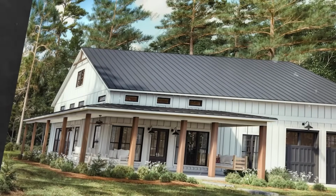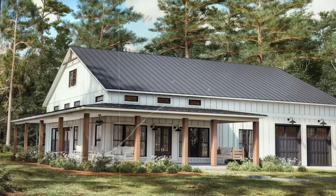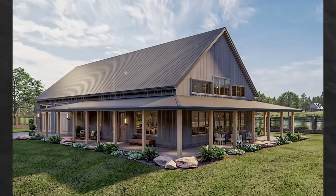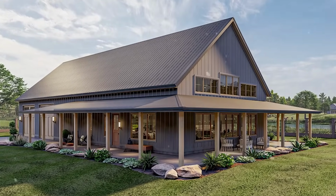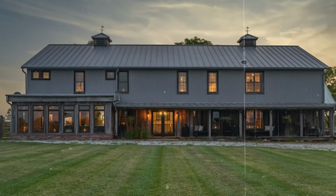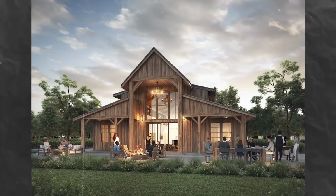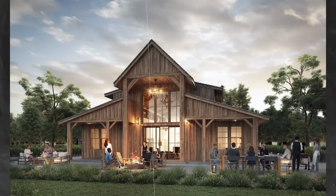Many barndominiums feature spacious porches with overhangs, perfect for outdoor living. With their high ceilings and wide open spaces, they offer endless possibilities for personalization, from industrial chic lofts to cozy country retreats. Popular in rural areas, barndominiums are an attractive option for homeowners seeking a durable, energy-efficient, and low-maintenance living space with a unique, modern rustic charm.